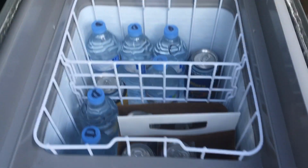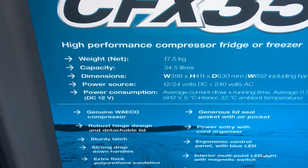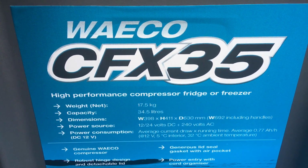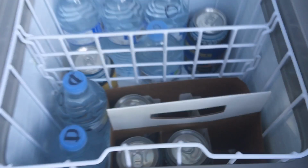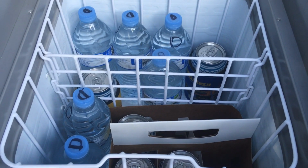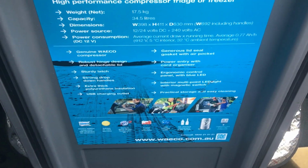So that's that. I find it very small for a 35. I don't know how many litres. 34.5 they're quoting. There you go. Remembering that Waeco, on the CF50, they quoted 47, and the basket was the same size as the one in the fridge we're about to look at, which quotes 38 litres. So I don't know how that works out. Someone please explain. What did I miss?